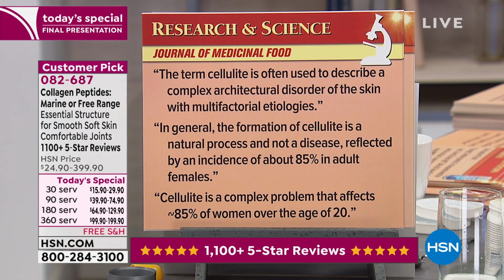And this is the one, I don't think I've read the reviews today, on cellulite. But there's a whole bunch of quotes we have. It goes without saying, because cellulite is a disruption of our skin. The fat beneath our skin becomes visible because the collagen layer doesn't hide it adequately if that collagen layer isn't well integrated. Journal of Medicinal Food: the term cellulite is often used to describe a complex architectural disorder of the skin with multifactorial etiologies. I love that kind of language. So basically what I was just saying, the fat underneath our skin can have a more ripply texture because the collagen is not a healthy architecture. It doesn't hide it adequately.